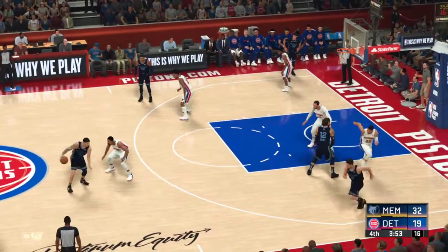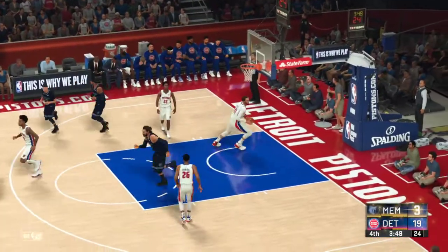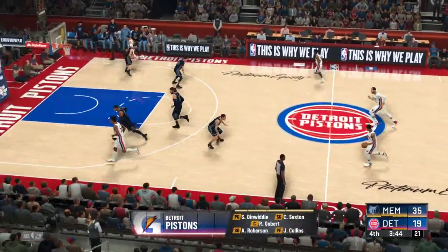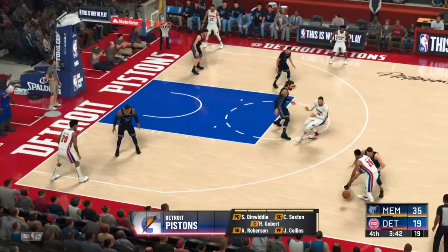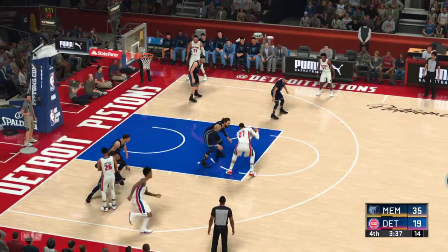And there have been two very different performances from these teams today as we get going in quarter number 4. Sexton is out there with Spencer Dinwiddie. Then it's John Collins. Then there's Andre Robertson. And it's Gobert in at the 5 spot. That's the group for Detroit right now.